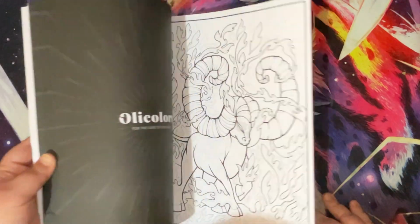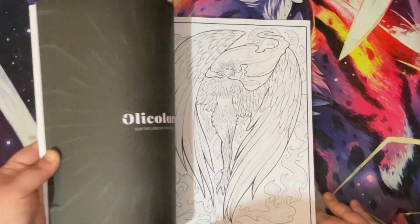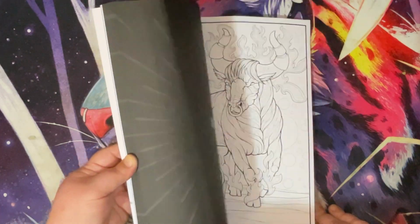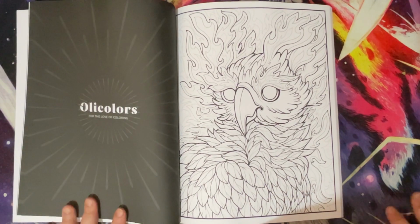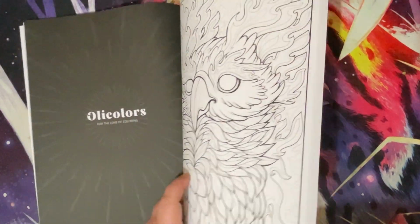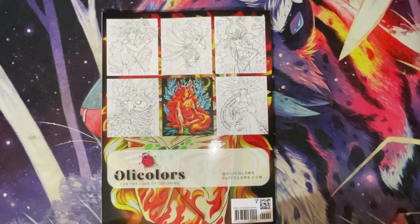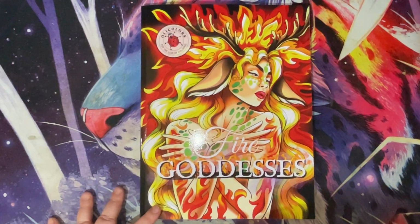So you will see it in the flip through, but I'm just going to show you a few of the images. I absolutely love this book, and the first page that I want to do in here is definitely the owl, which I fell in love with. See if I can find it. Here it is. I flipping love this page. I can just see browns and oranges, and I love using those colours. So here's what it looks like on the back. Again, you will see the full flip through when it's published, which will be probably before this one is uploaded. But that is Fire Goddesses by Ollie Colours.